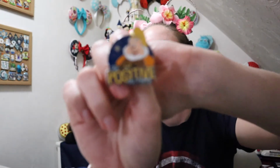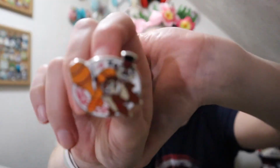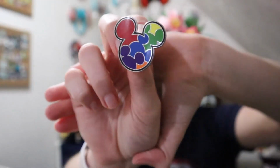So I traded for this Be Positive happy pin. This is actually from a new mystery set. I traded for this Hidden Mickey. It's Chippendale with some maracas. Super fun. It's a newer Hidden Mickey. I just thought that was awesome to find on the boards. I traded for an ice cream pop one. This one is Heimlich from It's a Bug's Life. And then finally this fun Mickey shaped one, and it is a bunch of different rainbow colored Mickeys. I'm not sure if this one's real or not. I just thought it was a fun one to add to my collection.